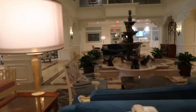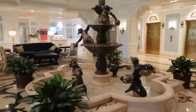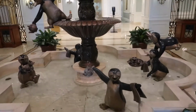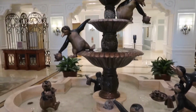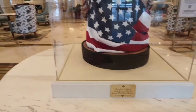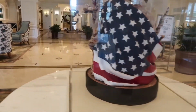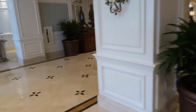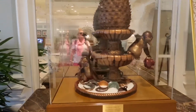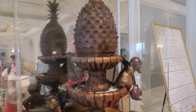I love this fountain. It's so nice. So another chocolate sculpture there. Working these are unbelievable. There's another one down here, pineapple one. And that's the penguin waiters. That's cute.